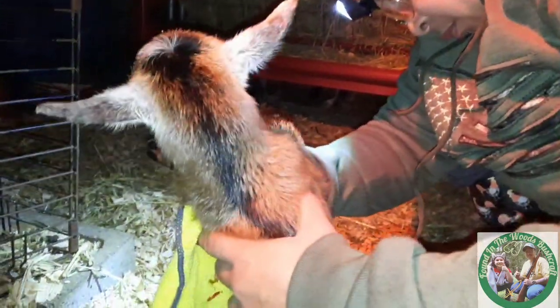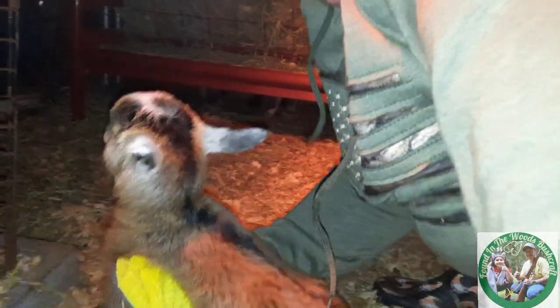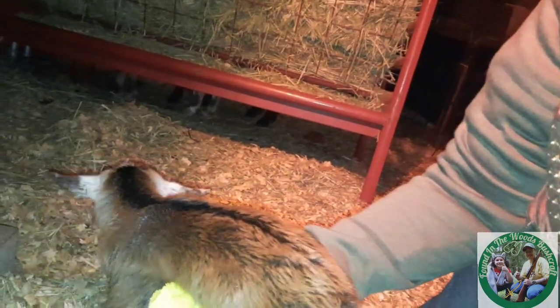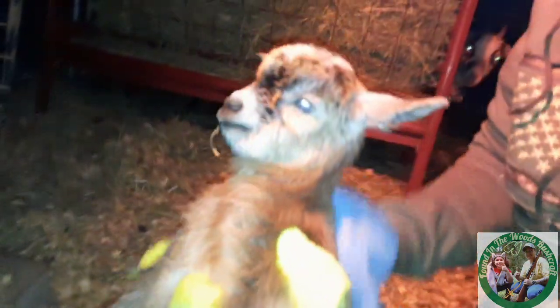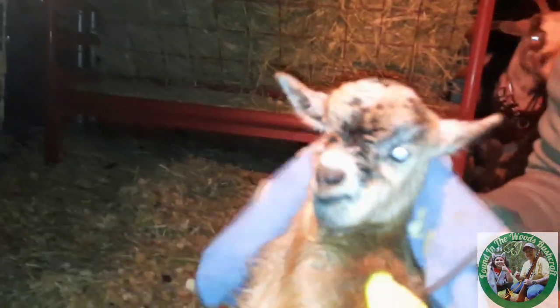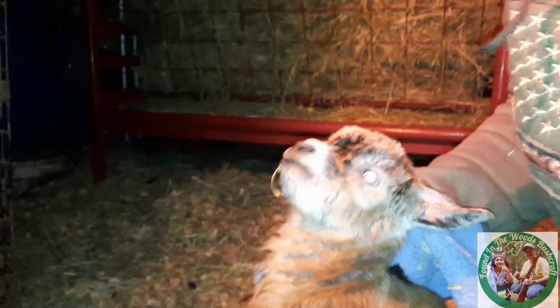A girl. This one's a girl. Can you see her? You getting a good video, country girl? This one's a girl. This was the one that was stuck, so I'm making sure she's okay. She couldn't get out. She was stuck in the gate, between the white gate and the regular fence.